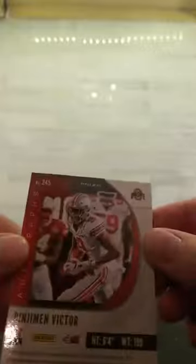Deebo Samuel, Jacoby Brissett, Alvin Kamara, Derrick Henry out of 199. Dude's just a beast. Curtis Weaver, Prizm, Jared Pinkney, J.K. Dobbins, and a Benjamin Victor going over to Ohio State, red, white, and blue out of 99.